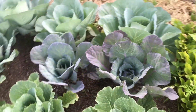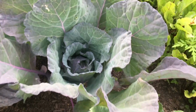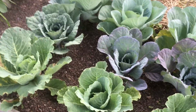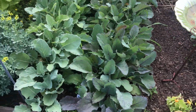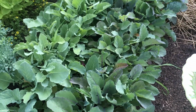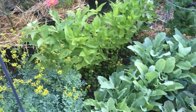Cabbages are starting to form heads. Savoy, purple Savoy, and that variety is called Bravo. They're all doing well. Here's the kohlrabi, purple and green. I never did get a chance to thin it out. Some of them are starting to bulb up, so I'm going to let it go and see how it goes.